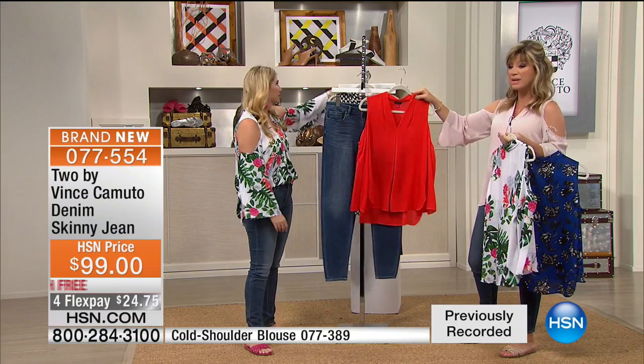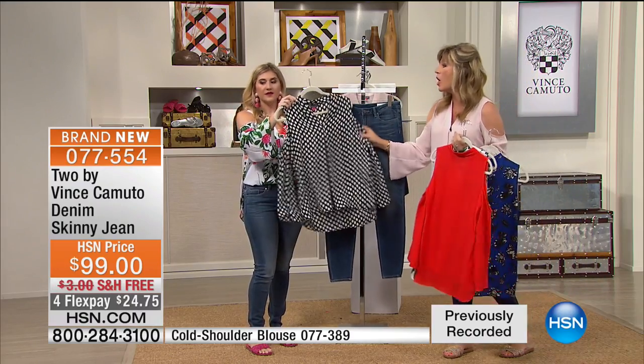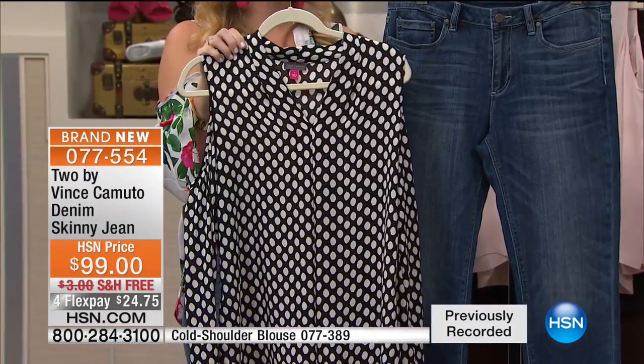So again, we'll give you the item number at the bottom of your screen. Oh, there it is for the cold shoulder blouse. Incredible. The shoe. Can I have that beautiful shoe? You're thinking of the white or the black? The white. Oh, I love that.